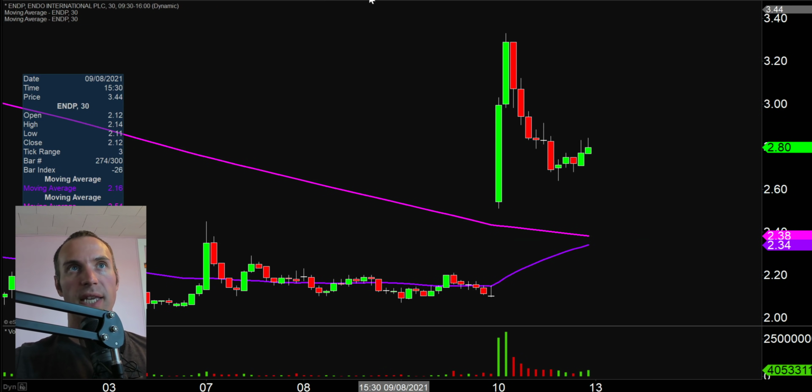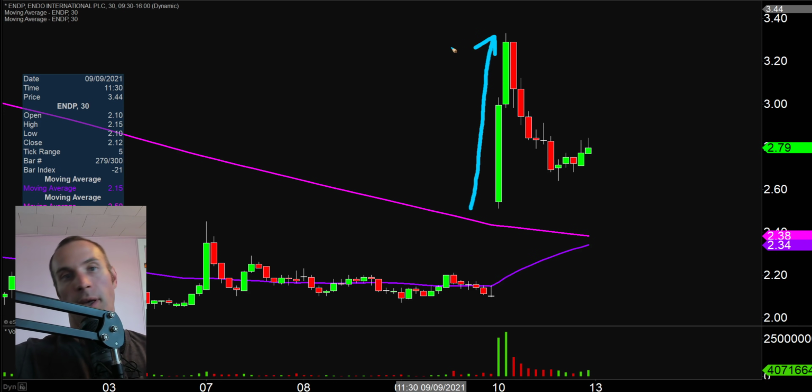Next one, ticker symbol ENDP, and I like this one for the same reasons as I've already talked about. Got the big move up, so it's shown the capability to move very quickly. However, am I chasing the price? Am I suffering from FOMO?